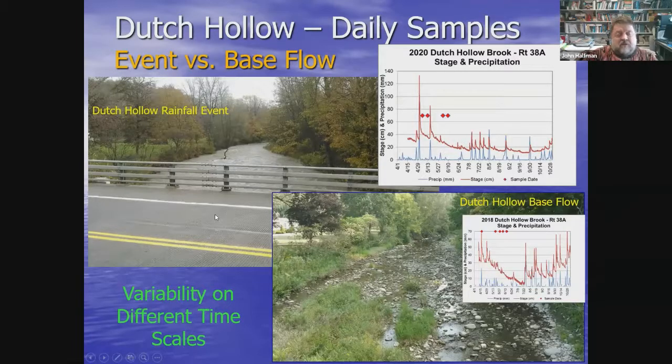I also do some daily samples at Dutch Hollow Brook at this street right here, which is 38A. It highlights flooding during rain events versus base flow conditions during non-rain events. You can see the variability in stream height down here in red. Whenever it rains, in blue, the stream goes high, and then it recedes back down. It rains, it goes up high again, then recedes back down. It rains, goes high again, and so on and so forth.